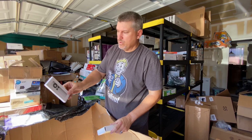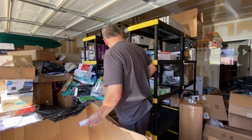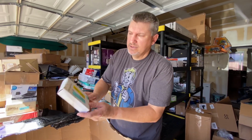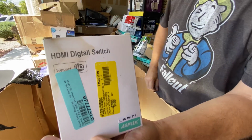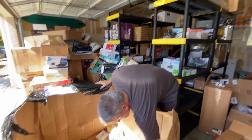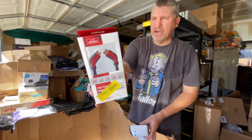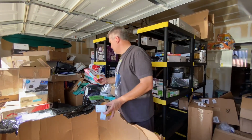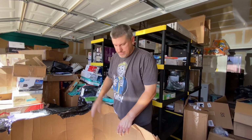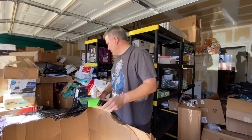Looks like an Apple remote, replacement remote for Apple TV. That's maybe 10-20 bucks, probably closer to 20. Another HDMI digital switch. Actually, it's a digital switch. Kind of a different looking HDMI cable, maybe 15-20 bucks. Kind of cool. Epson, Canon. I'm happy with that.